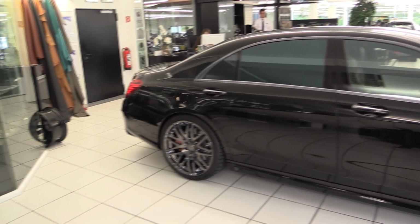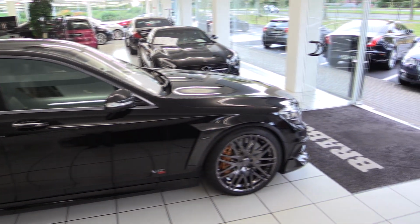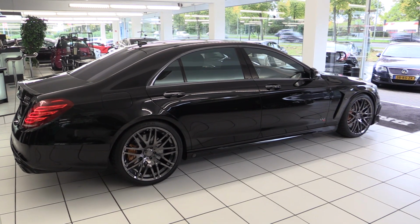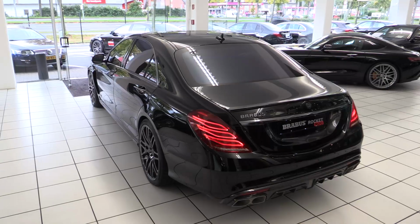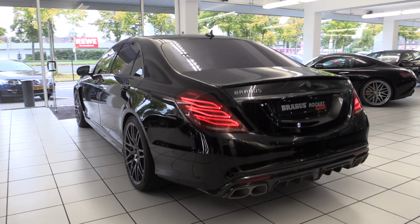The base of this car is the S65 AMG. But everything is new in the Brabus. The engine is a 6.3 liter V12. The speedometer says well over 400 kilometers per hour.